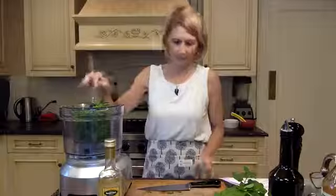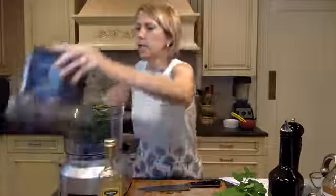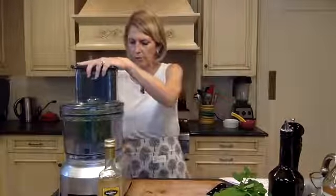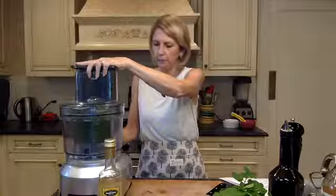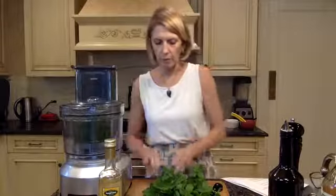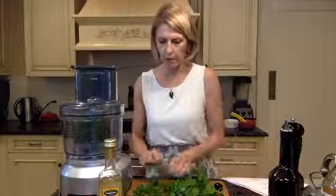All right, so I now have them in my container here. It's in the small container of this food processor, which is about 3 cups. I'm just going to start breaking these down. While this is happening, I'm going to grab my mint, and I'm going to do the same thing. I'm going to be removing the leaves until I have about 1/2 cup.